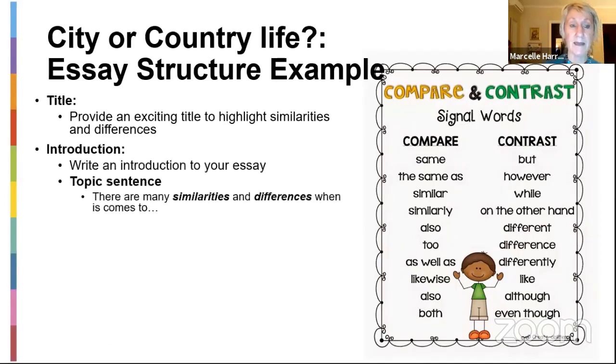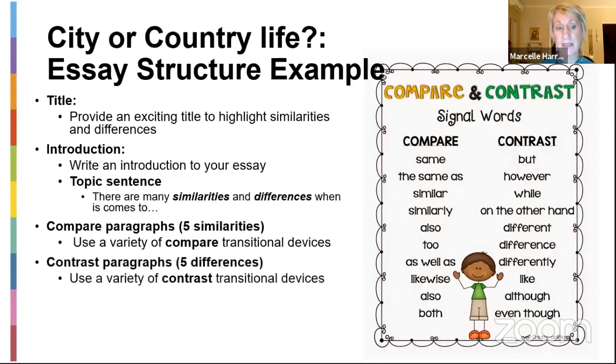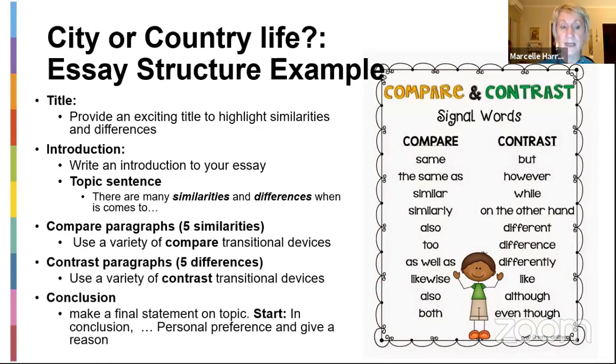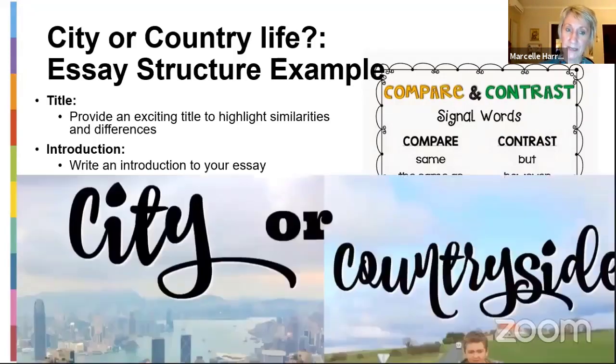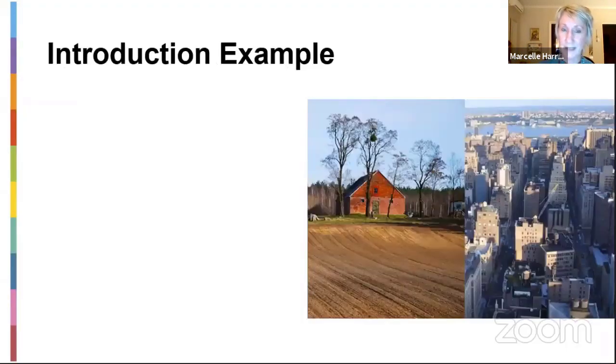They give it a title, they write an introduction, paragraphs with five similarities, contrasts with five differences, and they end up with a conclusion. So I've taken it in a piecemeal way. I've taken them from understanding the tables, to writing paragraphs, and now constructing my essay. I've not thrown them in the deep end. They can do this all mindfully and in a structured way. References, if they've made references. So there you go, city life or country life. Which one do you like? And you will compare and contrast them.